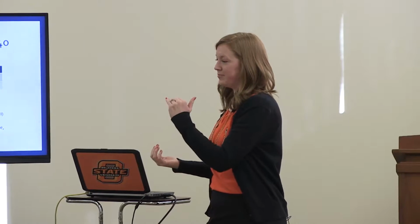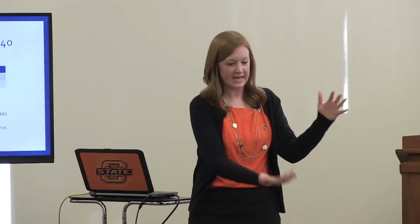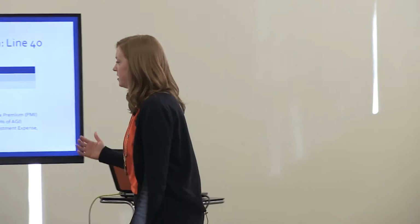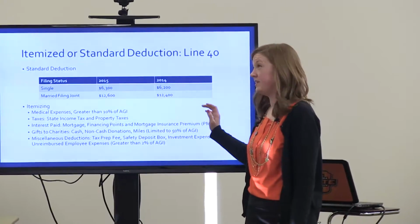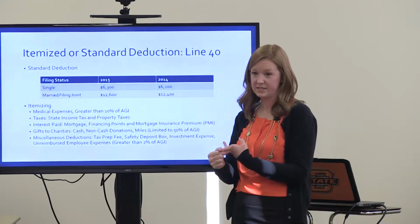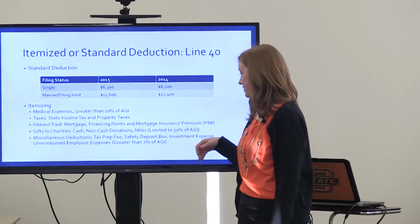And you may want to take pictures. I'm not saying take pictures of every single thing, but maybe you've got a stack of t-shirts, so take a picture of the stack. And if you have more than $500 in non-cash donations, you have to file a separate form. I think it's Form 8283, where you have to list the date of the contribution, the place that you made it to, and kind of a general description of the items that were given.